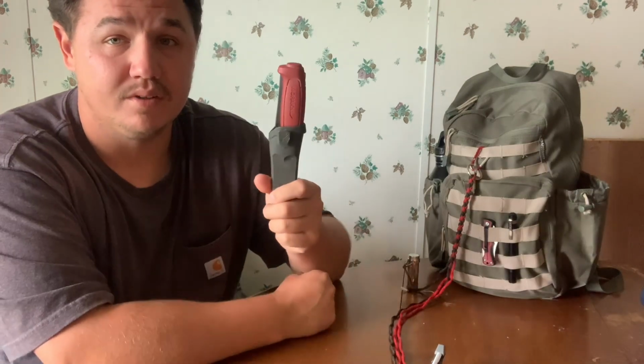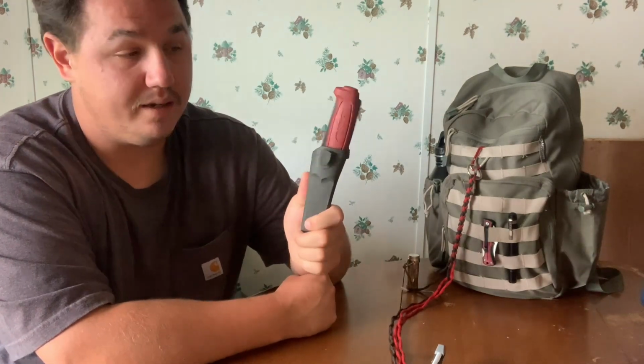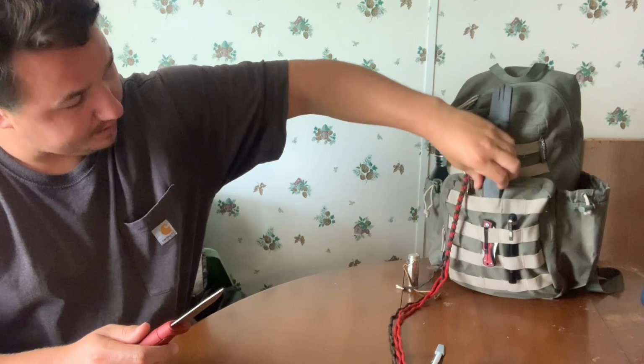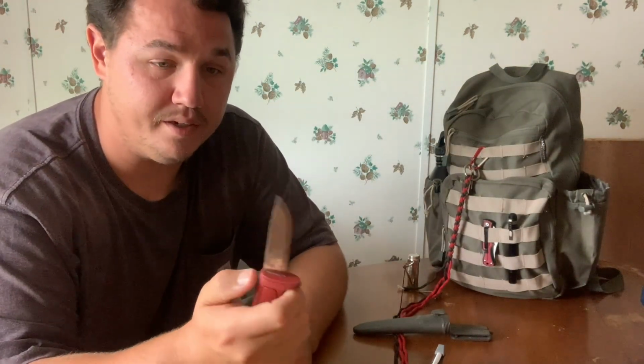I already have the pocket knives. This is my More knife. Knife. That's the way I pronounce it. More knives. Comes in this nice little plastic sheath. Love these sheaths. Probably can't do it on this one. I could on another one. But nice high carbon steel blade. Stays sharp. Great for gutting animals.